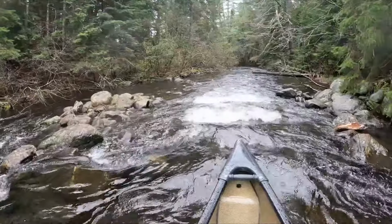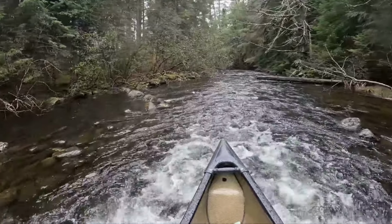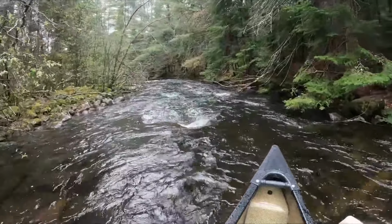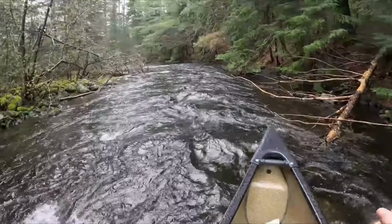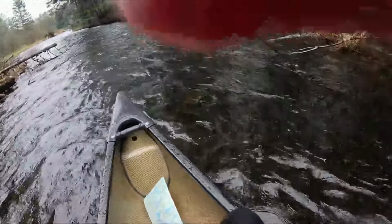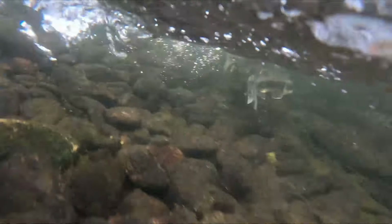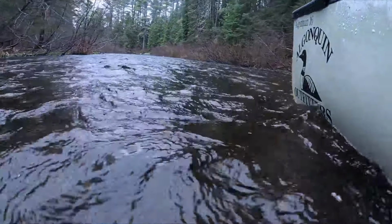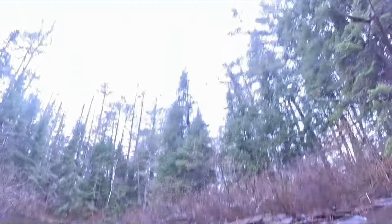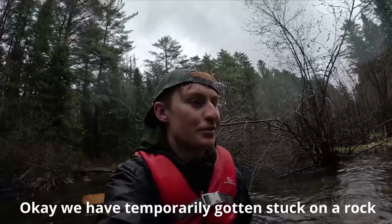Uh-oh. Okay, you have to look for rocks. Yeah, okay. There's a big one there. Yeah, we're going around it. No, to the left, left, left. No, fish, salmon! Fish. Look at all the fish, look at them all. There's a rock, there's a rock. Okay, we may have temporarily gotten stuck on a rock, but we're okay now.